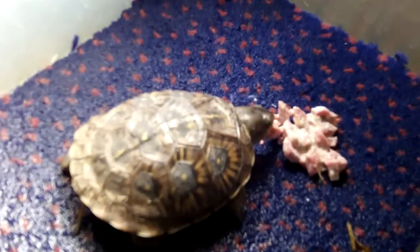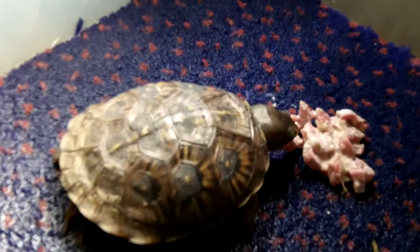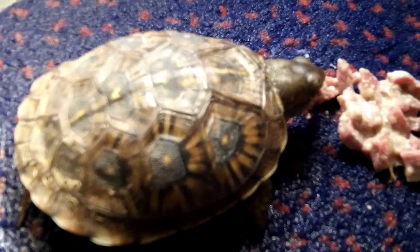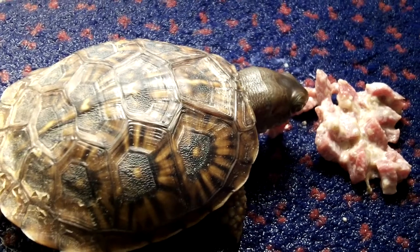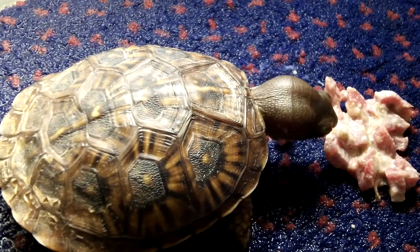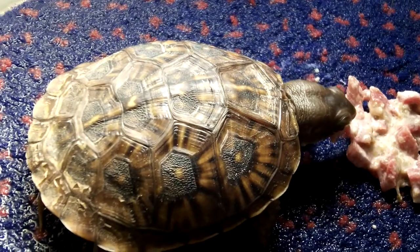This is just a picture of an update of Toby feeding. This is November 18, 2013. He was born on September 1, 2013. He is about 2.5 inches long across his shell.